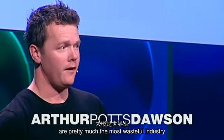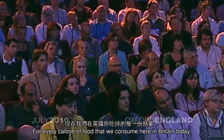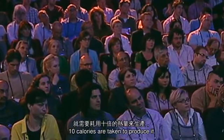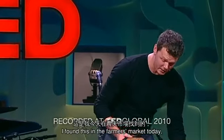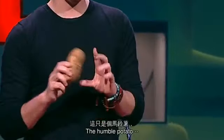Restaurants and the food industry in general are pretty much the most wasteful industry in the world. For every calorie of food that we consume here in Britain today, 10 calories are taken to produce it. That's a lot. And I want to take something rather humble to discuss. I found this in the farmer's market today, and if anybody wants to take it home and mash it later, you're very welcome to. The humble potato.